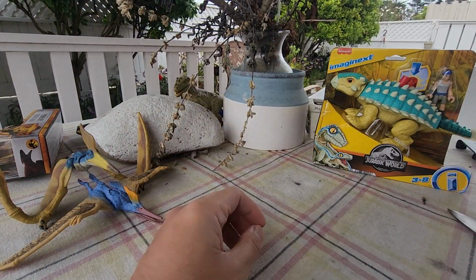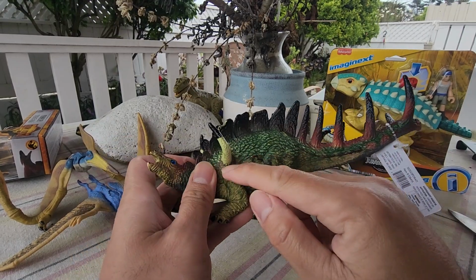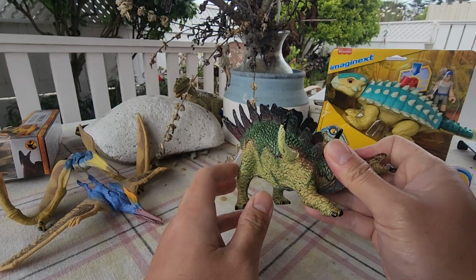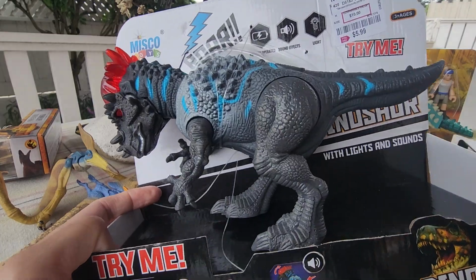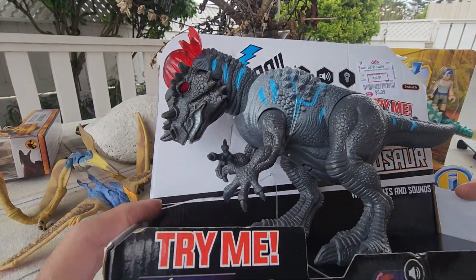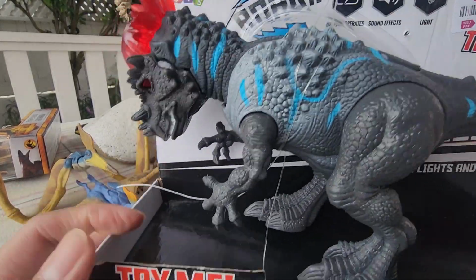Okay, and we have this Miragaia from Walgreens. Right here, I'm gonna cut all the spikes. It's gonna go to the new Giga Hybrid. So it's gonna be pretty sick. Okay. Also this one, got it at DD's a week ago. So I have a great idea on this guy, a bigger Pachycephalosaurus. You know where it's gonna go now, right?